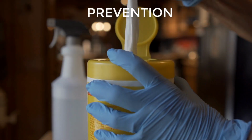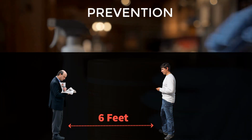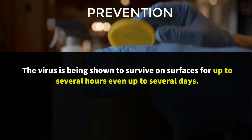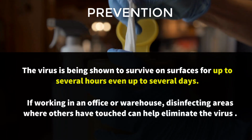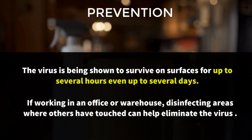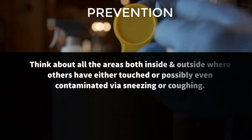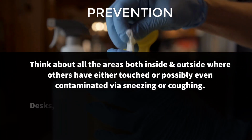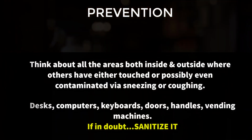Prevention. As we said before, if you have to go outside or be around others, maintain the social distance of at least 6 feet between others. The COVID-19 virus is also being shown to survive on surfaces for up to several hours, even up to several days. If working in an office setting or in a warehouse, disinfecting areas where others have been with a household disinfectant, such as cleaning wipes or bleach solution, can help eliminate the virus on contact. Think about all the areas, both inside and outside, where others have either touched or possibly even contaminated via sneezing or coughing. Desks, computers, keyboards, doors, handles, vending machines. If in doubt, sanitize it.